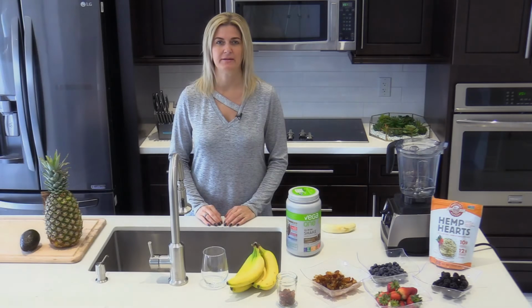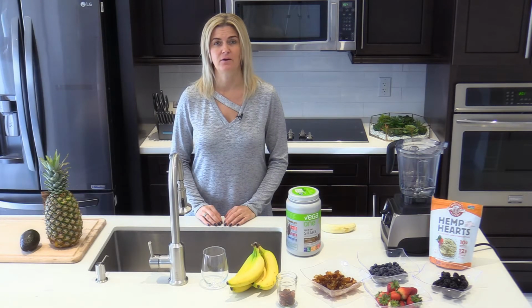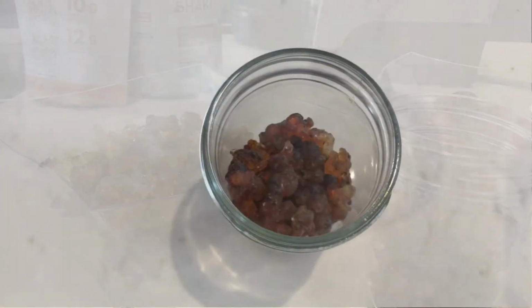I'd like to share with you a natural skincare ritual that I do and that involves a TCM superfood. The TCM superfood that I would like to introduce you to is called peach gum. This is what it looks like. It's the resin from peach.